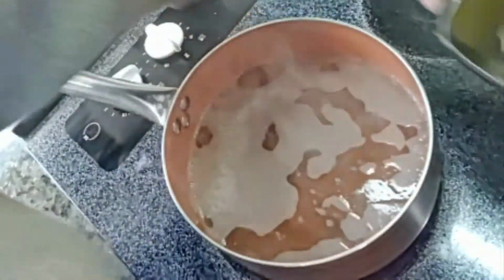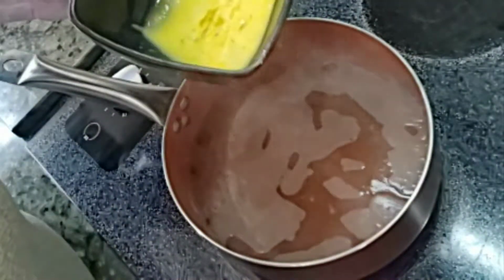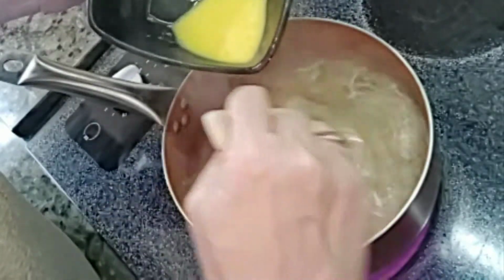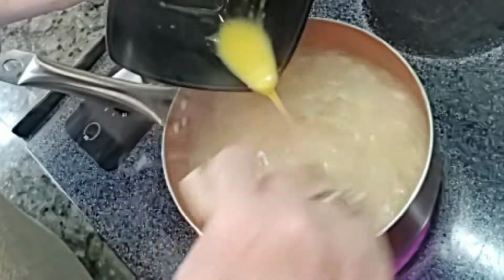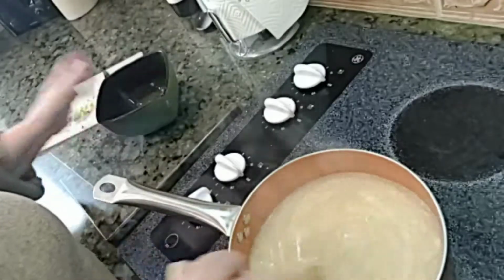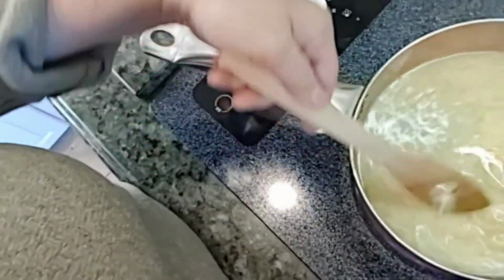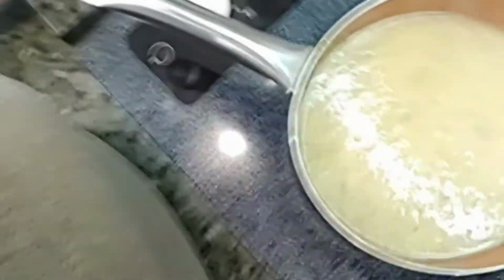All right, guys, so I'm going to get a little stirring stick here, and it is boiling. So I'm going to stir and pour. And look at that. Oh my gosh, look at the magic. Oh, it is so amazing. Cooking to me is such a joy. Now look at that. It's already that quickly cooked, and it's ready to go. So I'm going to turn it down a bit.